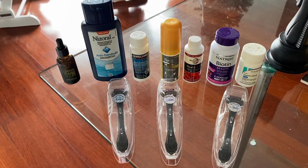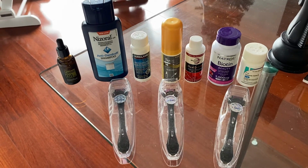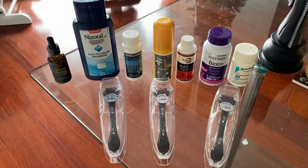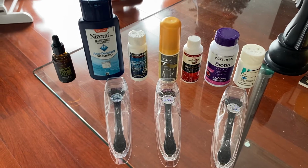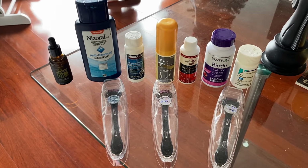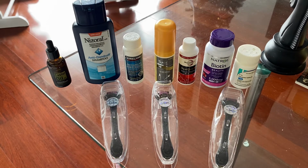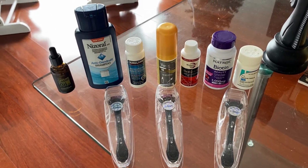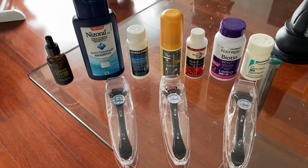It took me about 3 months to start seeing significant results. It took about a month for me to start seeing tiny little hairs, tiny little sprouts of hairs in the spots that were none before. And then those tiny little hairs started to become longer and thicker. And that's when I knew that all this stuff was working. And now my hair is completely full, and I like it.